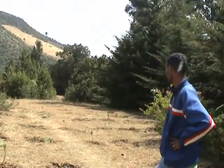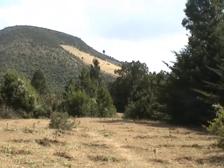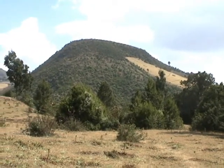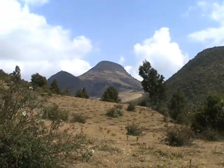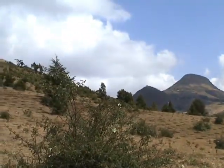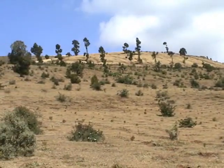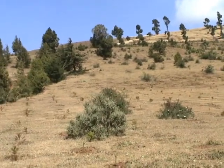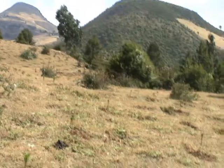Okay, we've gone with one of the guards in Shifero a little bit farther where we can get up in the farmland and see some of the mountains. This is one of the peaks called Aderi, and this is Mowgli. And the highest peak, Damocha, is behind this ridge here, on a high ridge. So this is still part of the Menegesha Forest, but it's out in the non-forested zone. And so I have a guard with me. He's camera shy today.